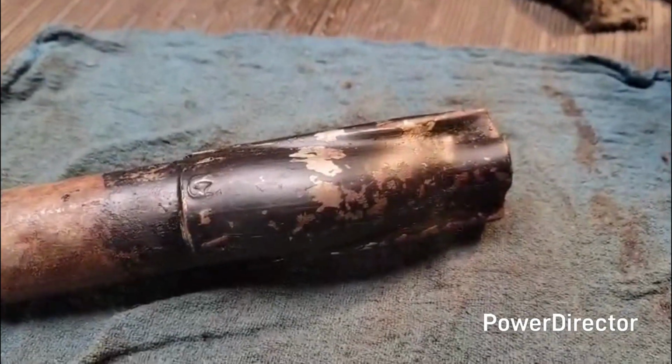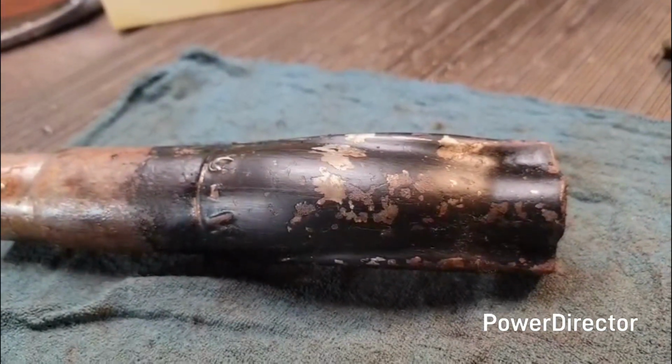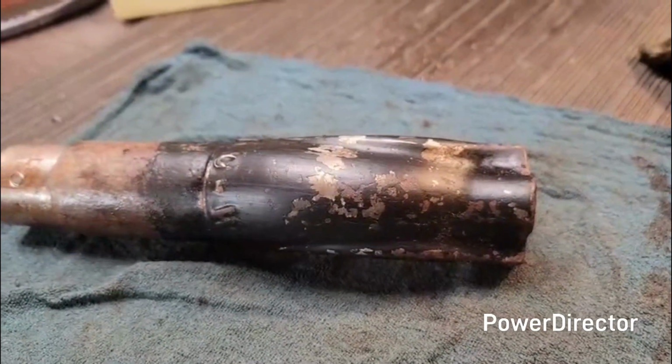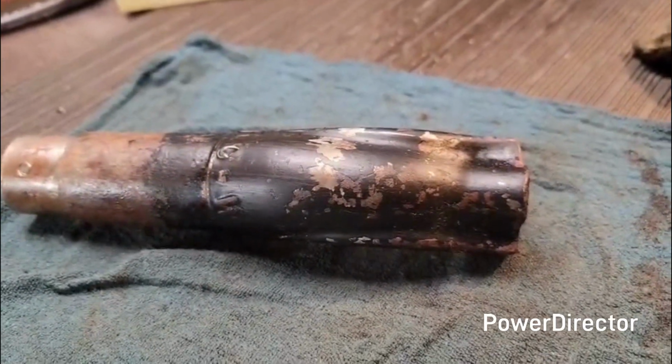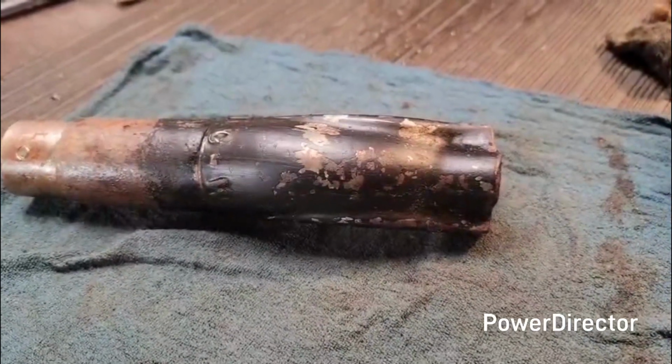Unlike the base, these posts have lost a lot of paint. You can see there, the other one is just as bad. I think I'm going to go ahead and just refinish the posts themselves, and then we'll kind of blend it into the base, and we'll leave the base with its original paint. Of course, we want to try to keep things as original as possible.